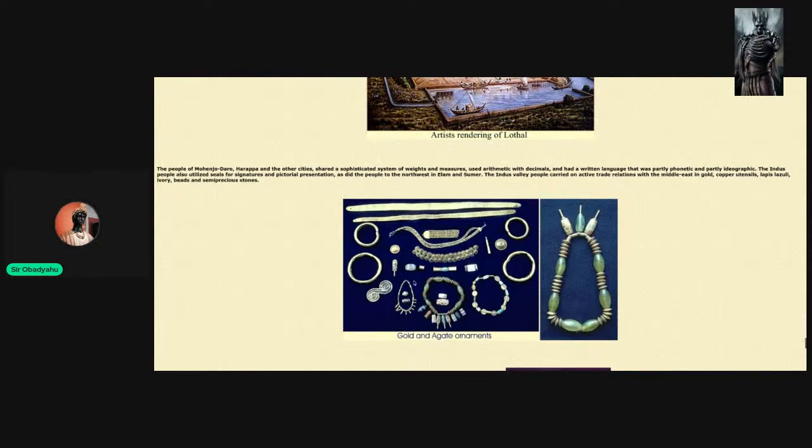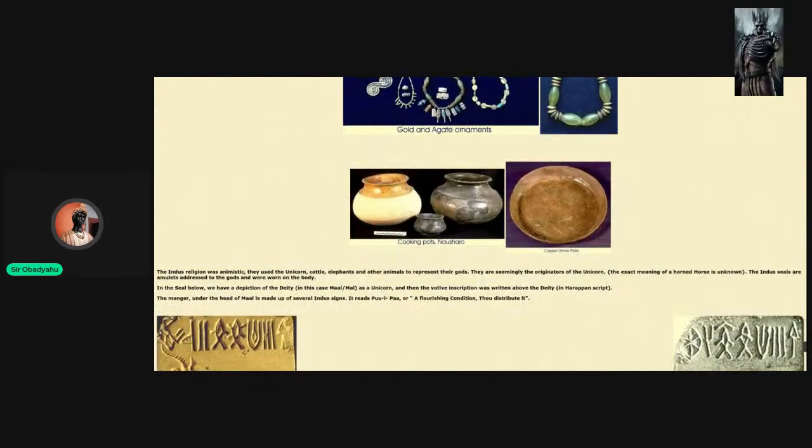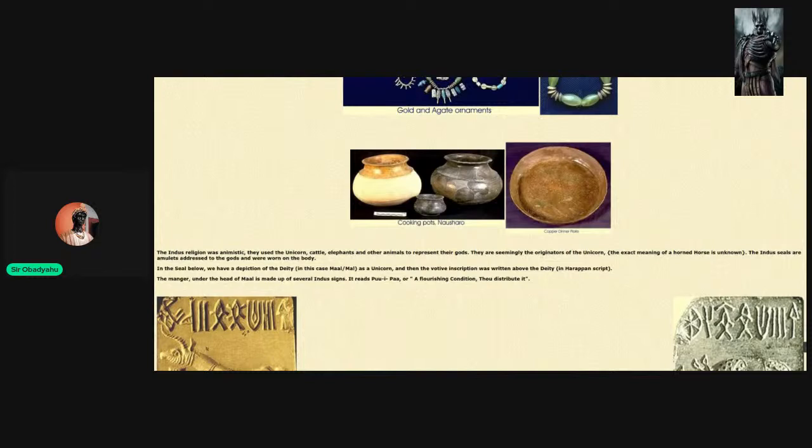Gold agate ornaments right here. Look at them. Aren't they beautiful? And then there are some more cooking pots, and there's the copper. It shows you the whole thing right in here.